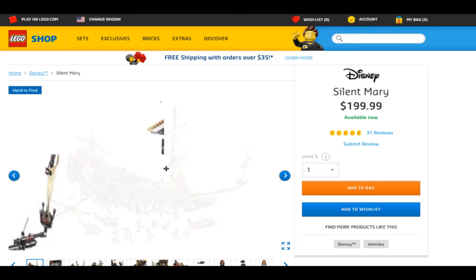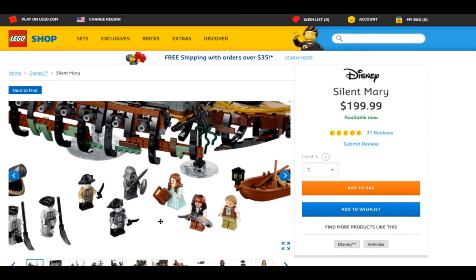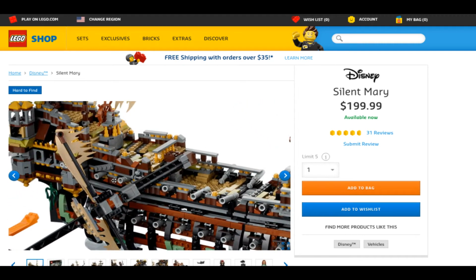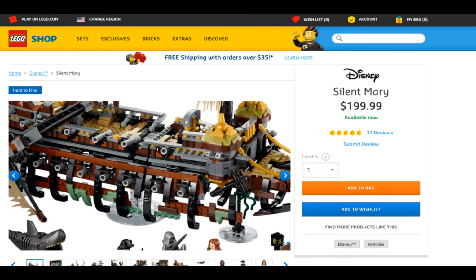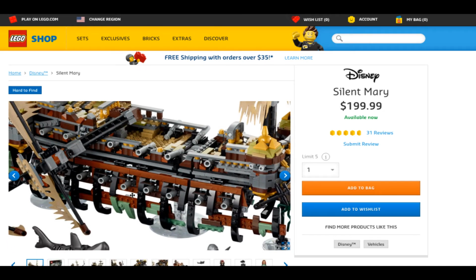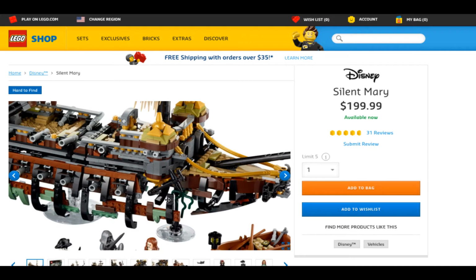Here is an official Disney one right here, Silent Mary. We got the zombies right here, a bunch of zombie ships. I love ships in general, but I'm not too liking this one right here. Maybe because it is a zombie ship, maybe because the cannons are not the real Lego cannons. That would be awesome if this was an actual Lego cannon that they usually use. That would have a lot of awesome pieces, and it doesn't have it. It's like a skeleton display.